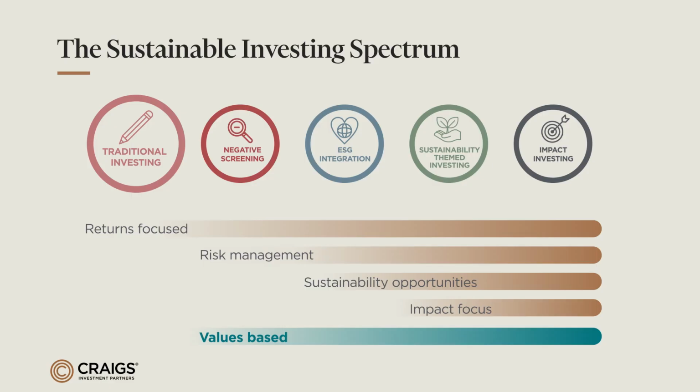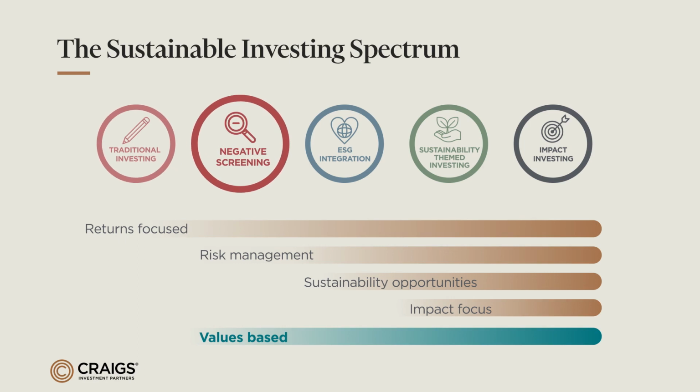As investors apply values considerations to their portfolios, many people move on to screening. Exclusionary or negative screening can include identifying activities or industries that you don't want to invest in and excluding them from your portfolio. Common focuses of negative screening include alcohol and tobacco, animal welfare, gambling, armaments, and fossil fuels. On the flip side, there's also positive or best-in-class screening that identifies investments based on desirable ESG criteria, such as being the best operator in a sector.